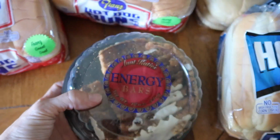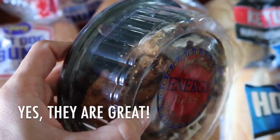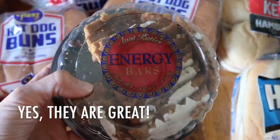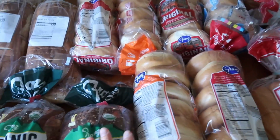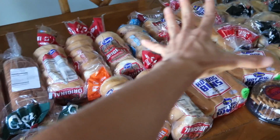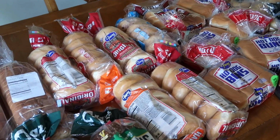And he convinced me to buy these energy bars, even though they were expensive. I mean, they look good, right? They look tasty. Don't let them talk you into buying stuff, you guys. Okay, so here are our bagels for the breakfasts. I am not taking all of this bread. A lot of this is gonna go into my freezer. I'm gonna count it out and make sure I have the right amounts.